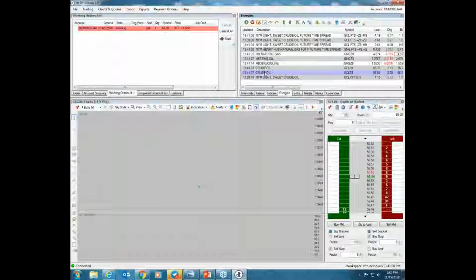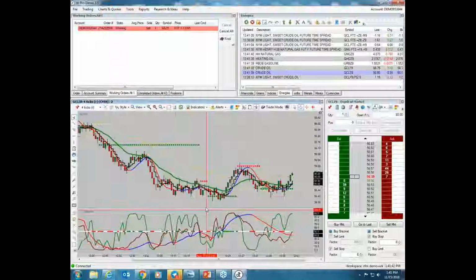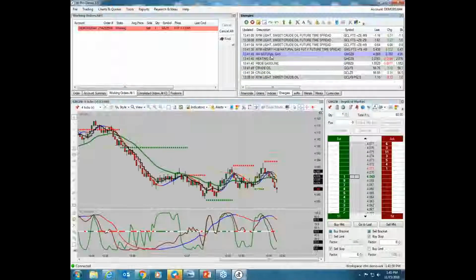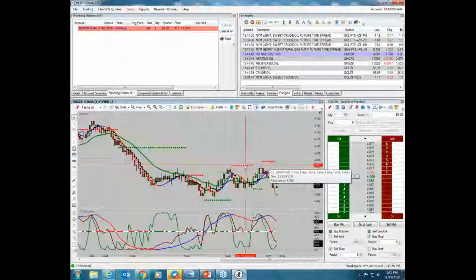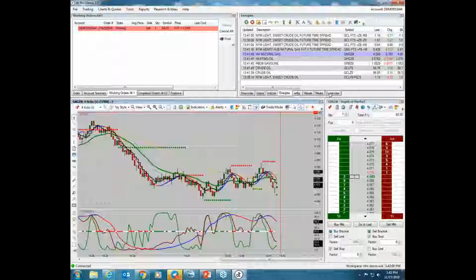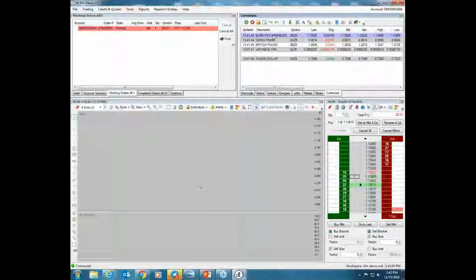All right, let me go back to crude. Okay, notice how I zoom out. We're trading sideways. Look at all the support here. Okay? So right now, nothing to do in the crude. Natural gas, sideways. Notice how dynamic resistance is side by side. Okay? So nothing in the energy sector for the moment.